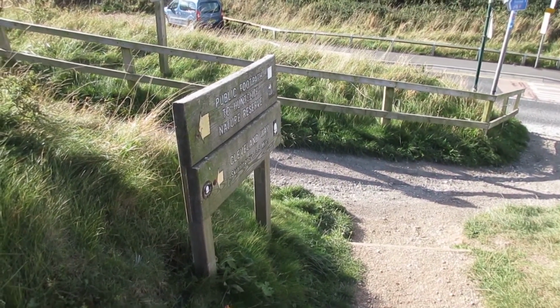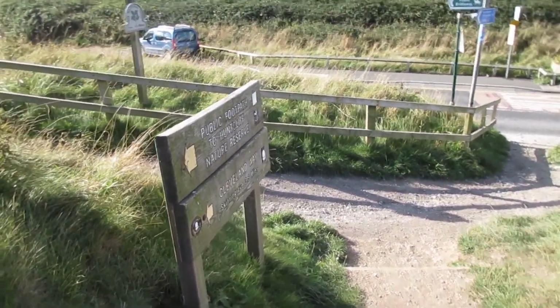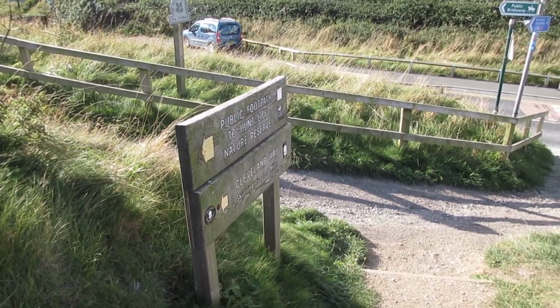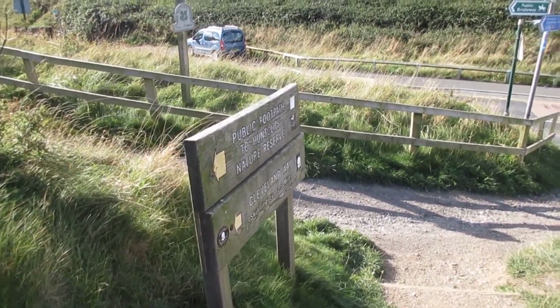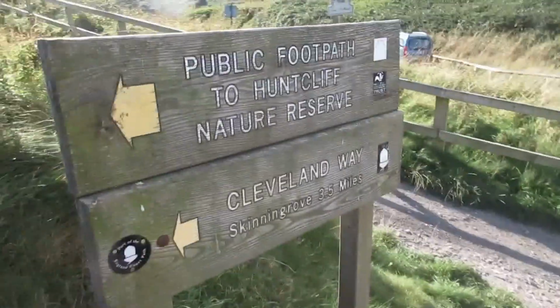12:15, Tuesday the 4th of October 2016. I'm on the outskirts of Saltburn. I haven't seen an England Coast Path sign until now.